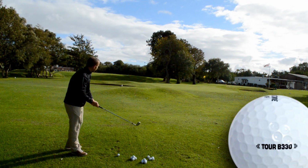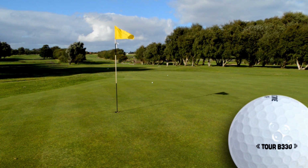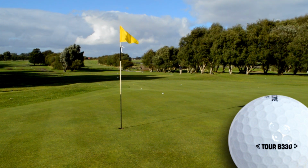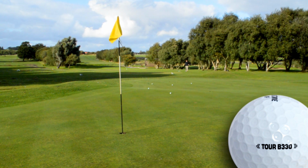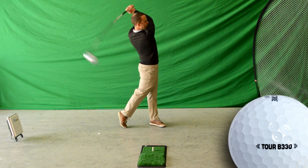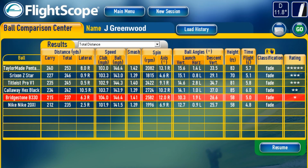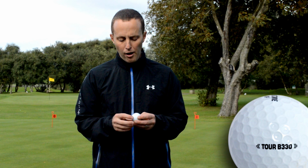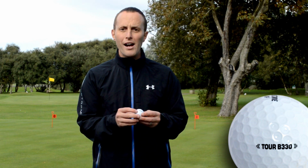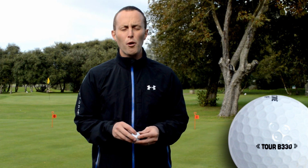This one is the Bridgestone 330. Bridgestone B330. A very nice feel, a very nice sound. The ball did react to the green very nicely. And quite interestingly, not much marking on the ball. This would be one of my favourites of the test so far. This along with the ProV1.